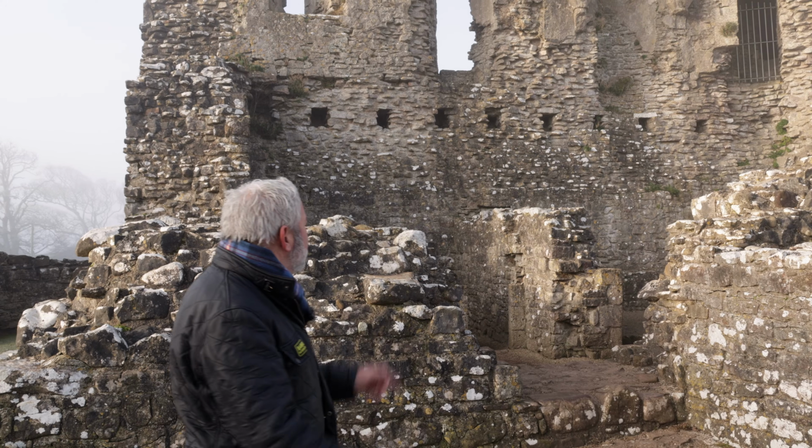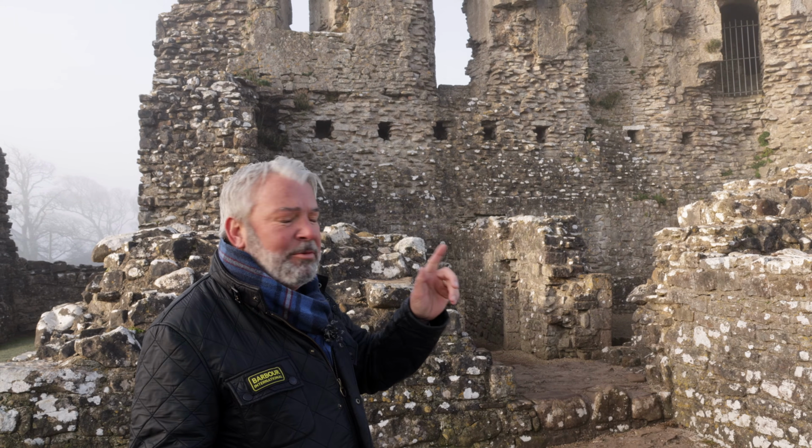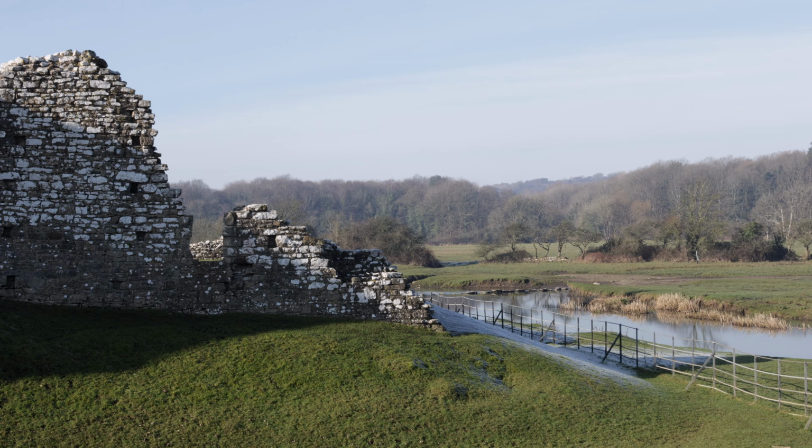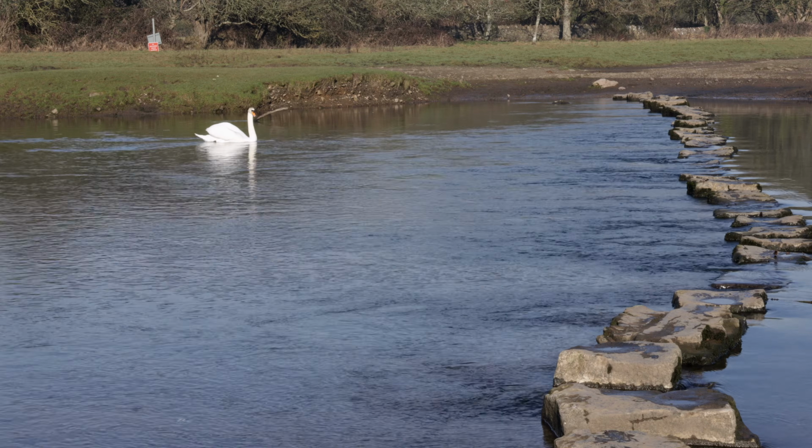Well, Ogmore Castle was built by William de Londres, one of the legendary 12 Knights of Glamorgan, but the Great Tower was built by his son, Maurice de Londres. Personally, I think the ruins of Ogmore Castle, sitting on the banks of the Ewenny River, are some of the most picturesque ruins in South Wales. And just up the road is Ewenny Priory. That's worth a visit as well. And that was painted actually by Turner when he visited South Wales.